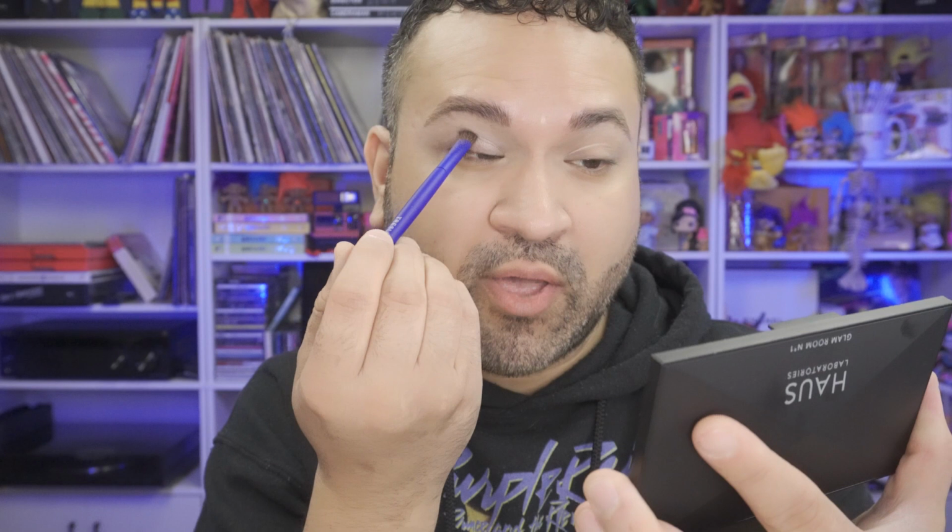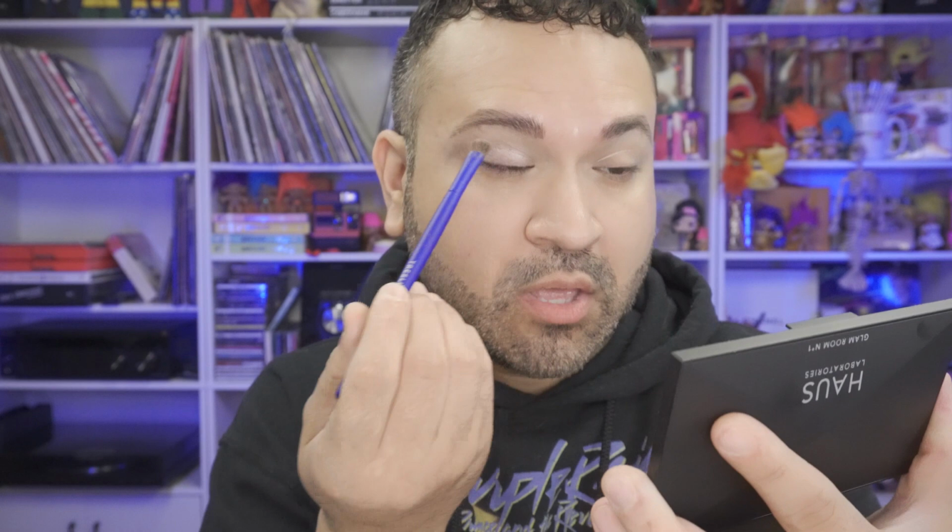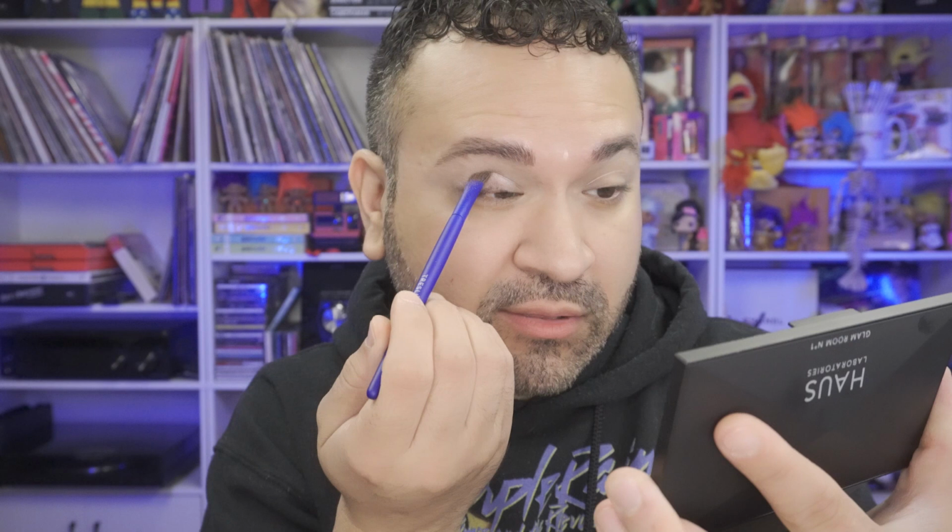All right, so as I'm packing this on, I'm not gonna lie, I'm getting a frosted appearance overall. Not a bad thing, but I probably should have used this more as a topper because it's not paying off right away. Yeah, I'm not seeing that. That's what happens sometimes. You test out an eyeshadow and it doesn't perform the way you had thought in your head, but we will make it work. Let's just continue going on.